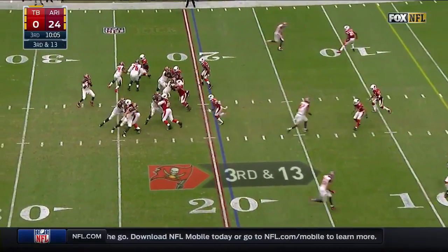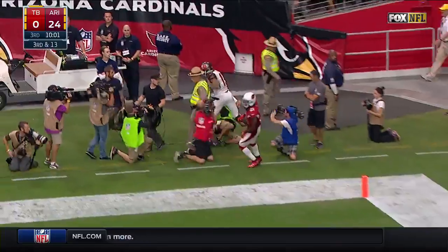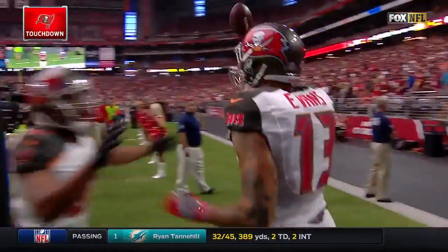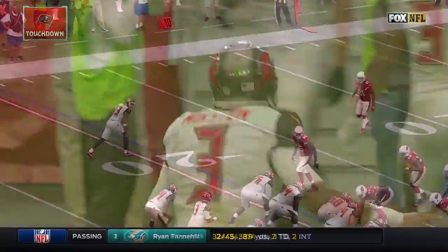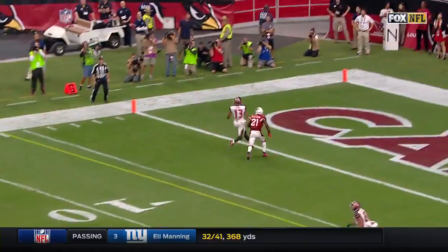Getting shut out, any points sounds like a good idea. When you're down 24-0, you need a touchdown. And that's exactly what they get this time. They're able to beat Peterson, and Evans with a touchdown reception. Beautifully thrown ball. And what was the adjustment? The back shoulder throw. Chris, you talked about it earlier in the game.